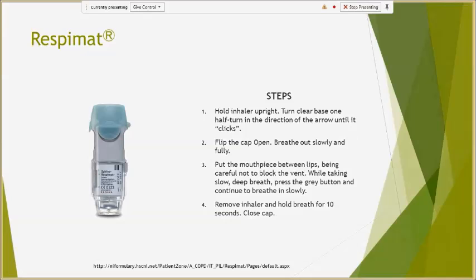And the delivery of aerosol from the Respimat is slower than from metered dose inhalers. It takes about 1.5 seconds. So that slows the deposition of drug in the back of the throat and mouth, and improves the deposition in the lungs. So then it's a 2 inhalation dose. You have to close it and then repeat the TOP. Twist, open, press, inhale.